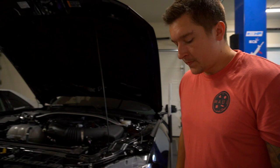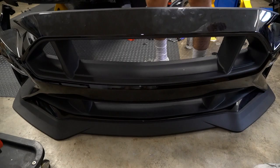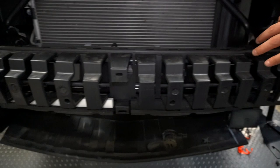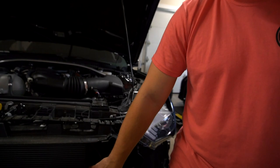All right, Derek, where are we at? All right, so the grills are in. We have these support beams that Cervini includes, I guess just to really support the bumper or the grill. So we have those installed. I got a crash foam 3M'd. This actually doesn't get re-clipped into the bumper, so you have to clean it and 3M it to the crash bar. It's not going anywhere, and once it's in the bumper, it's gonna be fine.